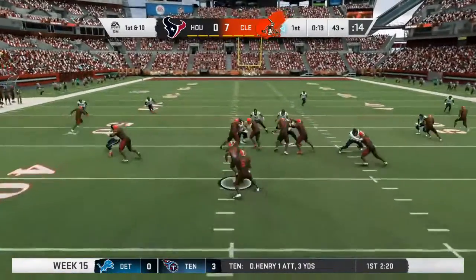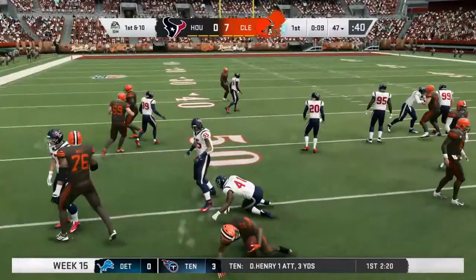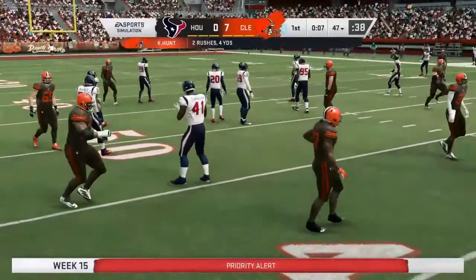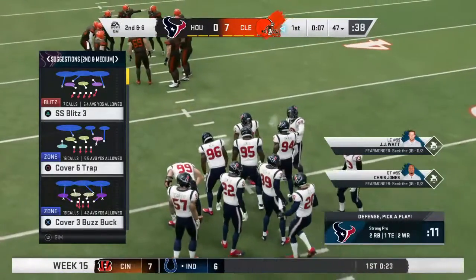On first down, they'll run with Hunt. Good cover defensively as they get to him just beyond the 45 after the juke. Call it a gain of 4 on first, and that'll make it second down.